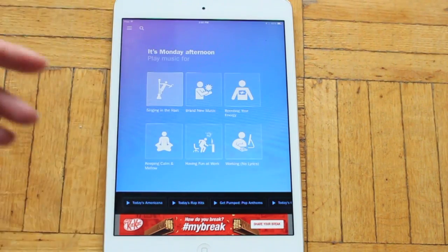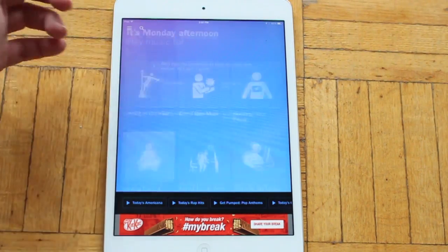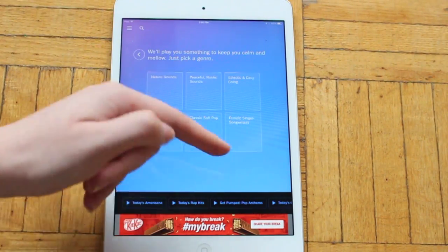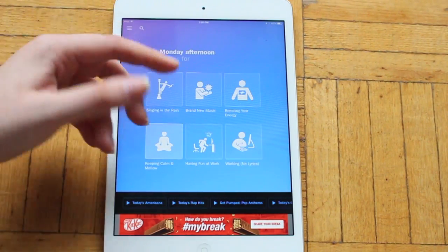So basically it's a playlist based on your mood, which is really cool. You can be like keeping calm, and it has peaceful rustic sounds, classic soft pop, female singer-songwriters. It's really fun, so I like this. It's good to find new music, and it's kind of refreshing.